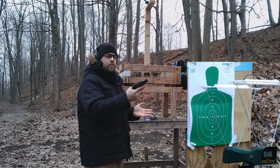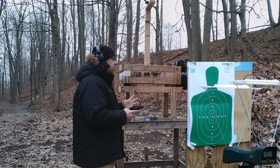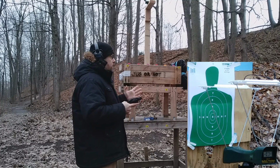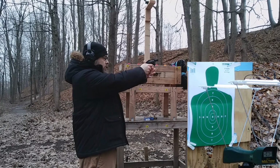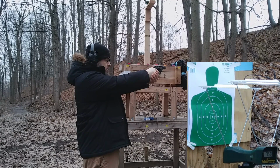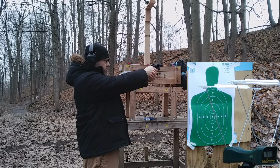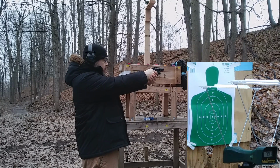All right, first round is going to be the .32 Smith & Wesson Long, 98 grain jacketed hollow point by MagTech. About 5 yards from the target, about 4 yards from the chronograph. See what we get for velocity and accuracy. 750. 822. 813. 791.